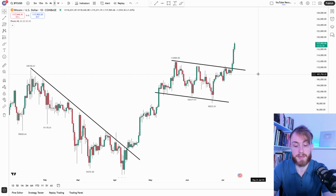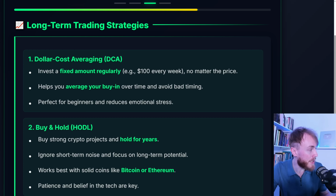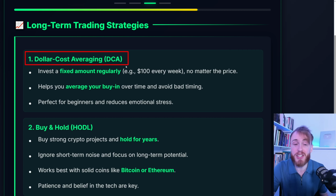But right, so now let's switch the attention and take a look at some long-term trading strategies. The first trading strategy, and this is one of the all-time classics, one of the best trading strategies historically for Bitcoin, is dollar cost averaging, or for short, DCA.